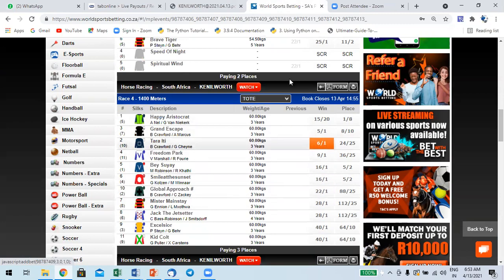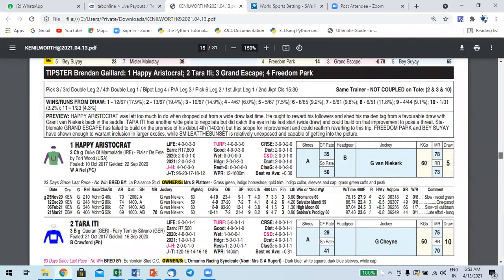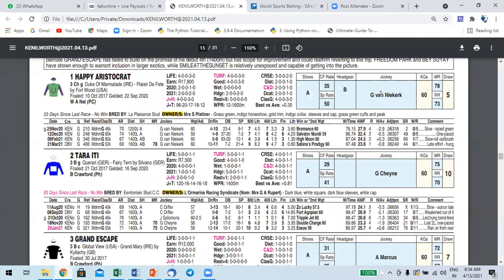So here in race 4, my first selection is the favorite, number 1, Happy Aristocrat. I really believe that Happy Aristocrat is going to do well in this field, has been running well. Grant van Niekerk is a top jockey in the Eastern Cape. He's on board, and I've got no hesitation in recommending number 1, Happy Aristocrat, although short in price. And then for outsider selections, you can look at number 2, Tara Itai. I think this horse is also ready to improve.